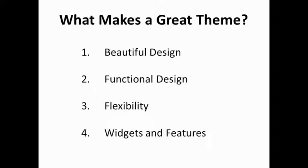It's got to be flexible as well. Can you make changes to it? What if you want that sidebar to be wider? What if you want to change the font that you use?